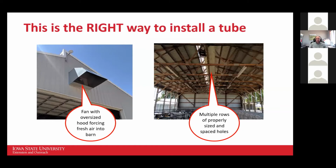So here's showing a good installation. So the fan is in the exterior wall. It's covered with an oversized hood to protect that fan and keep it from sucking snow in. And then the tube is properly located, properly sized holes. So this is what you want to see with the positive pressure tube system installation.